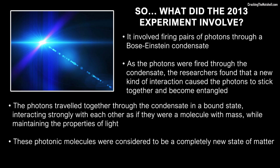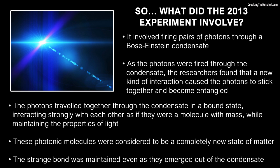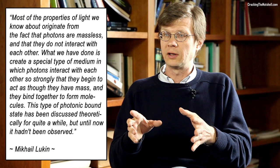Now, what's even more fascinating? The photons' strange bond appeared to be maintained even as they emerged out of the condensate. Here's what Mikhail Lukin, the research team leader, had to say. "Most of the properties of light we know about originate from the fact that photons are massless, and that they do not interact with each other.